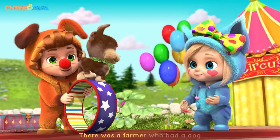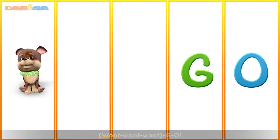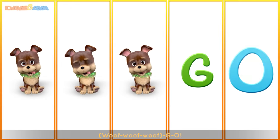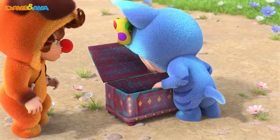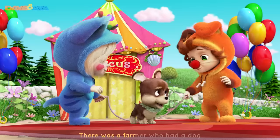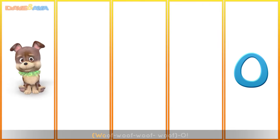There was a farmer had a dog, and Bingo was his name. D-O, D-O, D-O, and Bingo was his name. There was a farmer had a dog, and Bingo was his name.